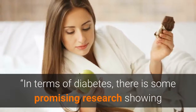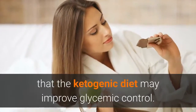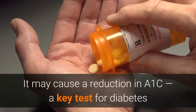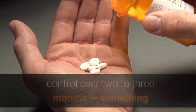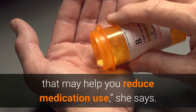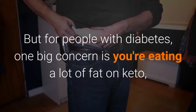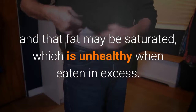In terms of diabetes, there is some promising research showing that the ketogenic diet may improve glycemic control. It may cause a reduction in A1C, a key test for diabetes that measures a person's average blood sugar control over 2 to 3 months, something that may help you reduce medication use, she says. But for people with diabetes, one big concern is you're eating a lot of fat on keto, and that fat may be saturated, which is unhealthy when eaten in excess.